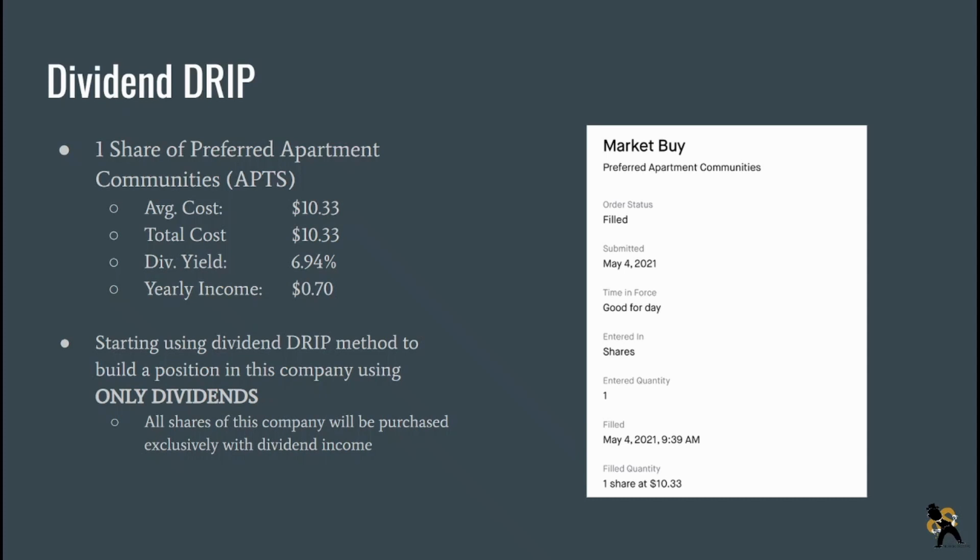The plan is to build up this position to 15 to 20 shares, because at that point it will be paying out enough in terms of a dividend over the course of a year to be able to buy an additional share every year purely off its own dividend. And I will probably continue to build this position up to 25 to 30 just so I can be getting 2 shares for every calendar year.